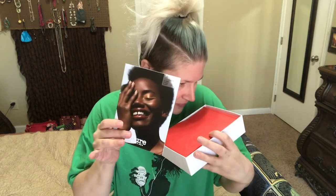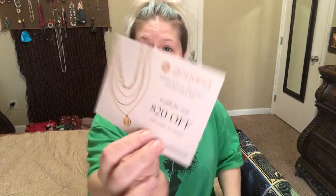Allure. This box is $15 a month, I am pretty sure. I don't know, if I'm wrong, it'll be on the screen. I open it up. Something in here smells interesting. I open it up and this is what I see. And this does give you the prices and it tells you what the full sizes are worth. So the first thing I have here is Georgiana, 20% off by using Allure 20.